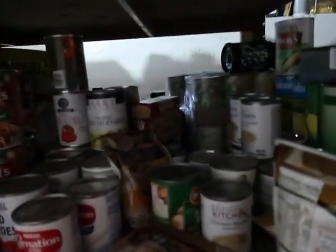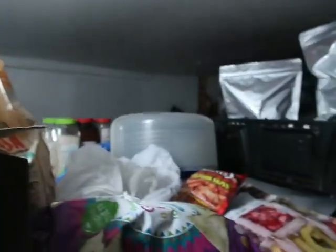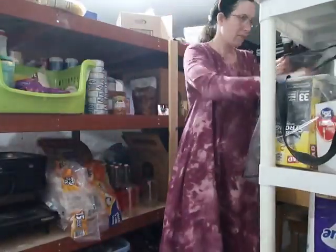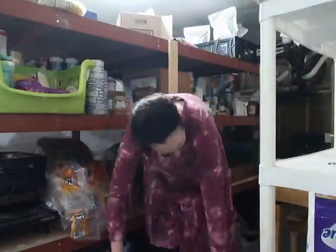Today I am working in my basement. I'm trying to get organized and prepared and ready for the 3 Rivers Challenge. This is a pantry challenge that goes on during the months of January and February, and it is hosted by 3 Rivers Homestead, so make sure you go check out their channel. It's basically a challenge where you do not go to the grocery store for those 2 months of January and February. You can make up your own rules of how it would work best for your family.